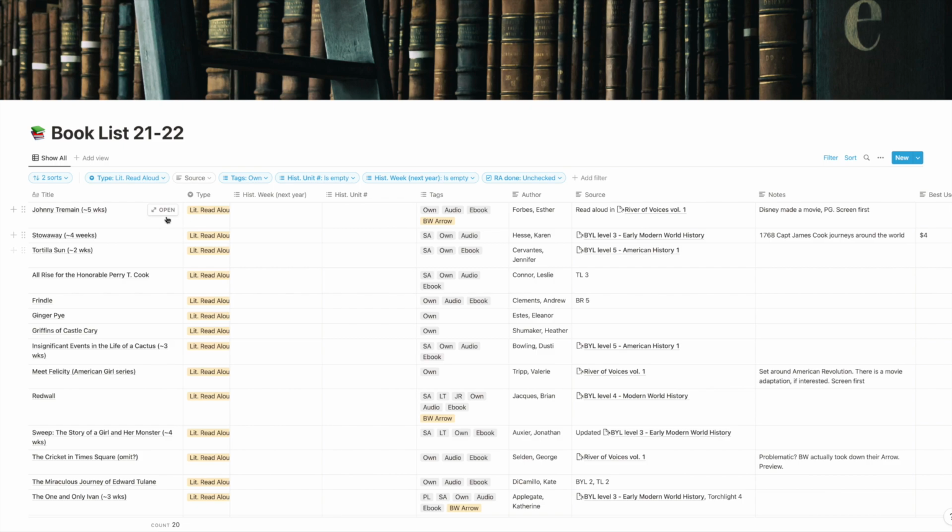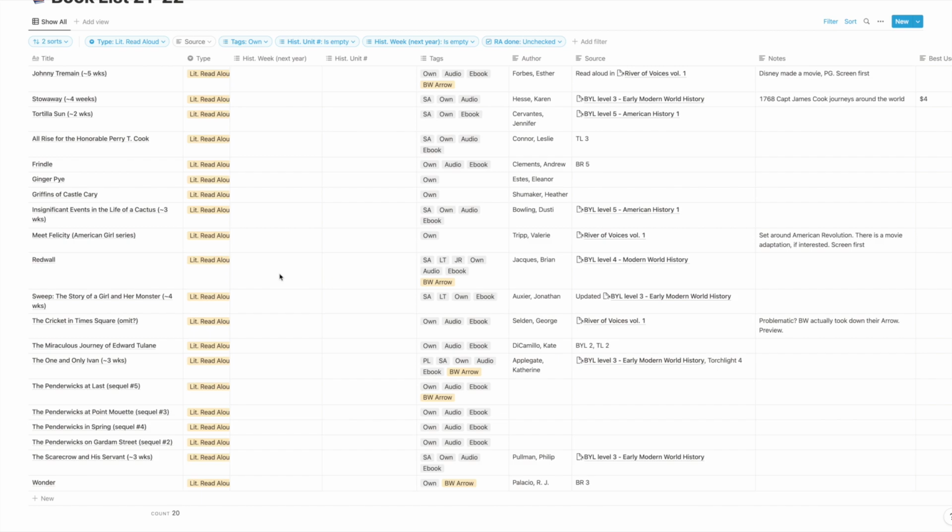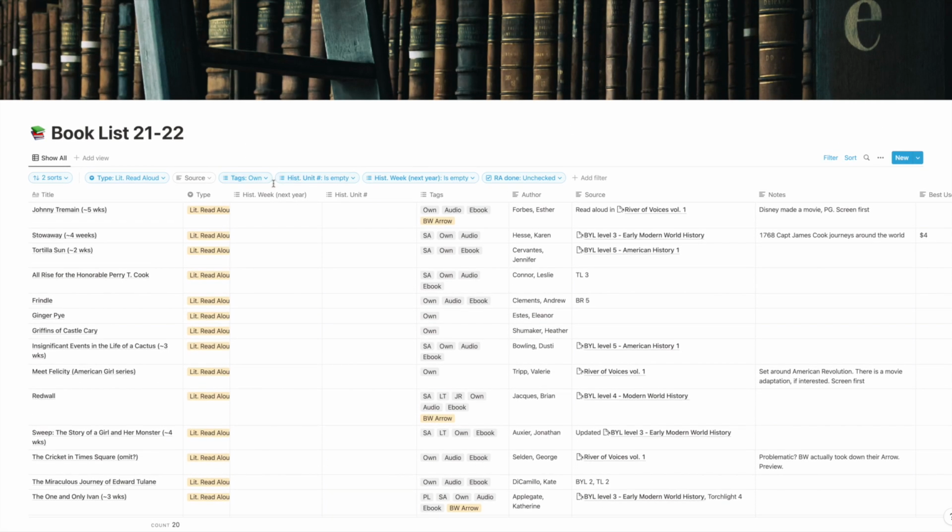So here we go. I have a whole list here. Some of these are mentioned in curriculum, so I might want to filter that even further. But this list isn't terribly long. I can go through and say, I think let's read Frindle. That sounds like fun. We'll read Frindle, and it should take us 3 or 4 weeks, so we have time for that. And I own it already. And so that's just one way you can use the filtering feature.